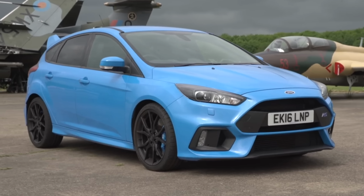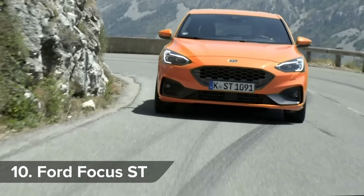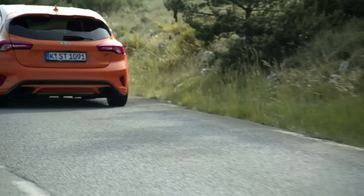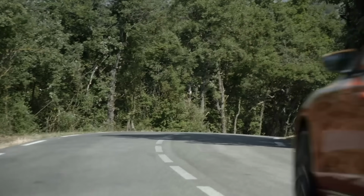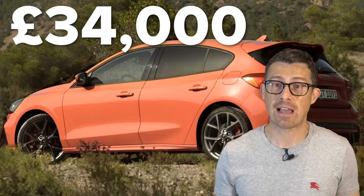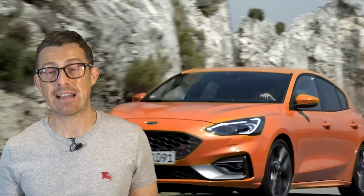You can't get a Ford Focus RS anymore, so the ST is the next best hot hatch Ford actually makes. It's a little bit down on power compared to the RS, but with 280 horsepower, it's still got a fairly decent stable underneath its bonnet for a practical family hatchback. And it's not that expensive either. The recommended retail price on the Focus ST is £34,000, but if you get one through CarWow, you could save an average of £3,000 off one.